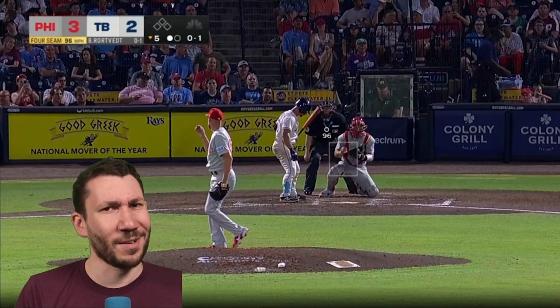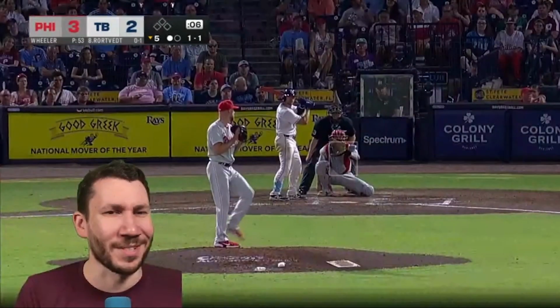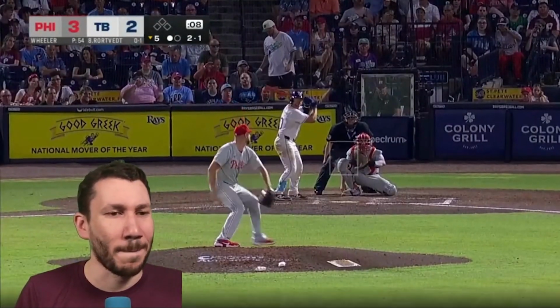You don't know if that's going to be the cutter coming in or not, and he missed that one a little bit. That's 96. That's a little scary. You go back there. Oh, that's actually, it looks like he's getting a little bit more run to it. Could have been the sinker, but all right, come on. Make the adjustment, Wheeler. You're fine.